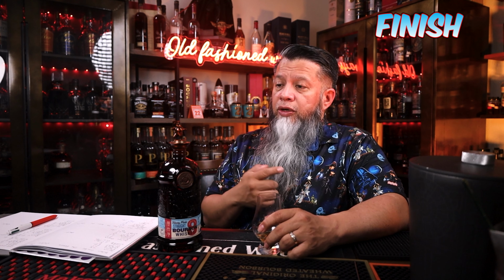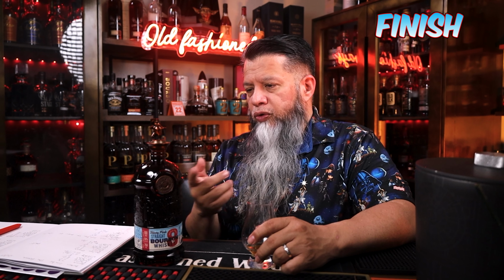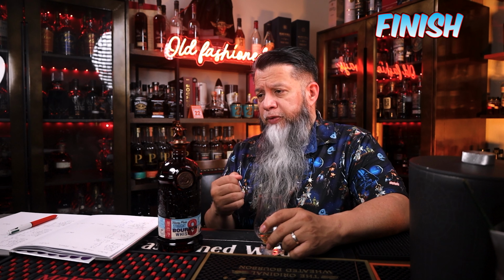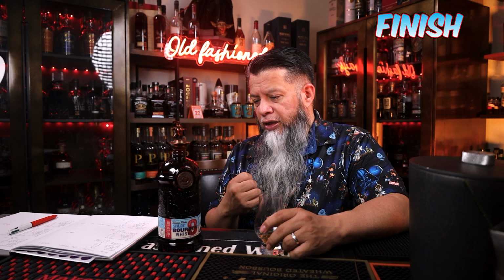The finish is still there, but it's really just that tannic that I have left behind. All those other flavors that you get in the beginning kind of just go through, and then the tannicky. And it might be because you have some up to 14-year bourbon in this, and that's probably what that tannic that stays on the tongue is.